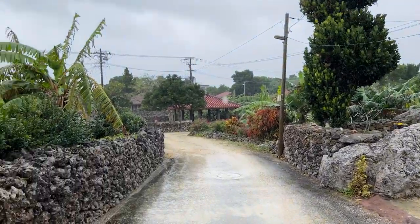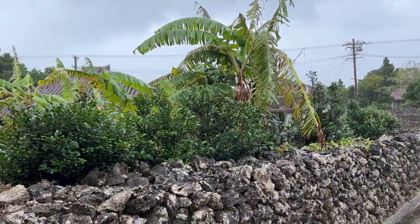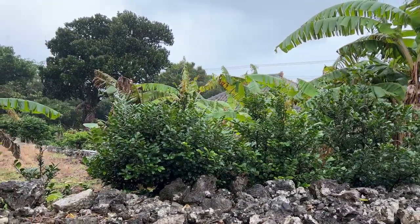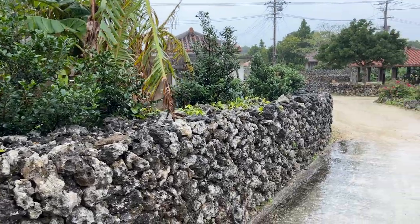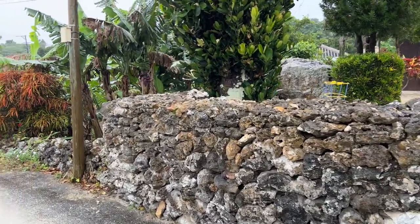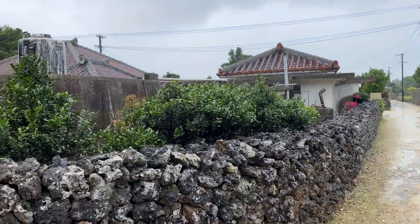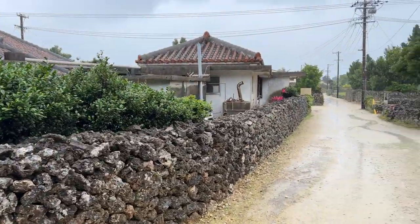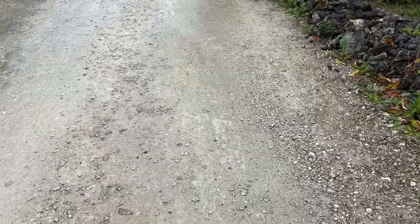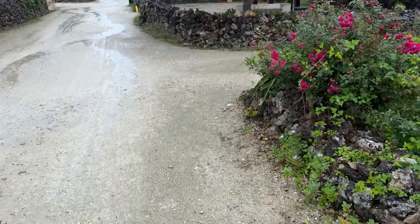You know, this whole island, the reason why it's so famous is because the old Okinawa lifestyle has been preserved on this island. Everything about this island, including, you know, all these walls. People actually live on this island, and they live in these very traditional Okinawan houses. The roads are like this, kind of like sandy. It's like sand and coral almost.